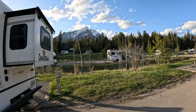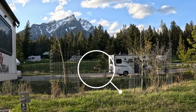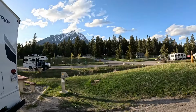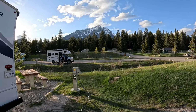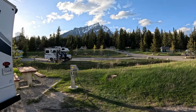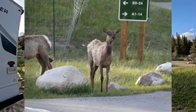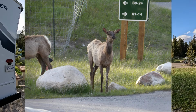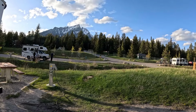I think we see another elk. Pretty cool. There's two of them over there now, just moseying through the campground. They said to stay away from them because it's mating season and the males can get pretty rough.